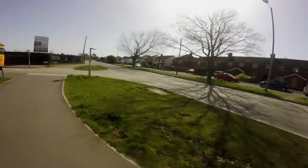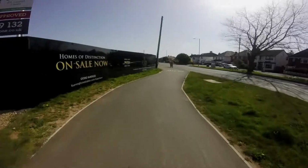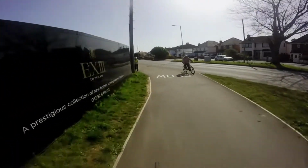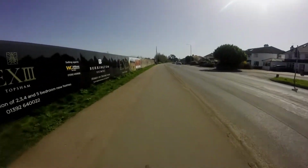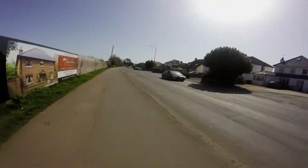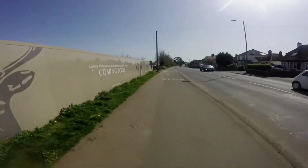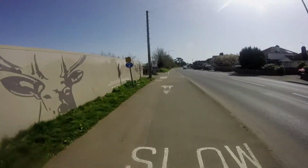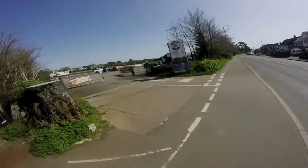Here's where the other luxury houses are being built. Apparently they still have some available. But you know, houses do need to be built. I get that. People need to live somewhere.